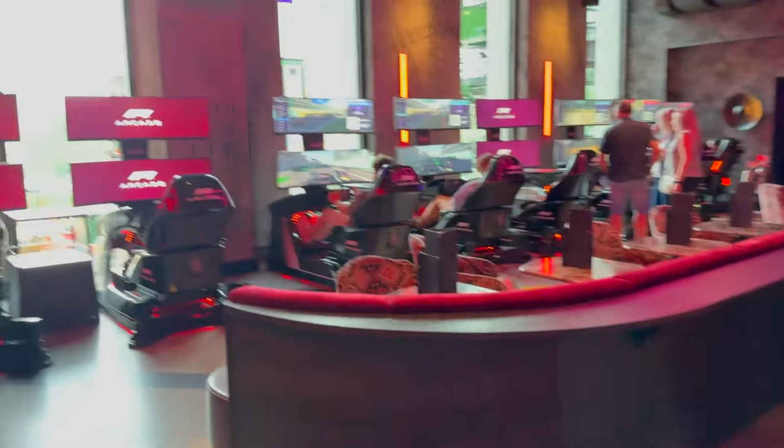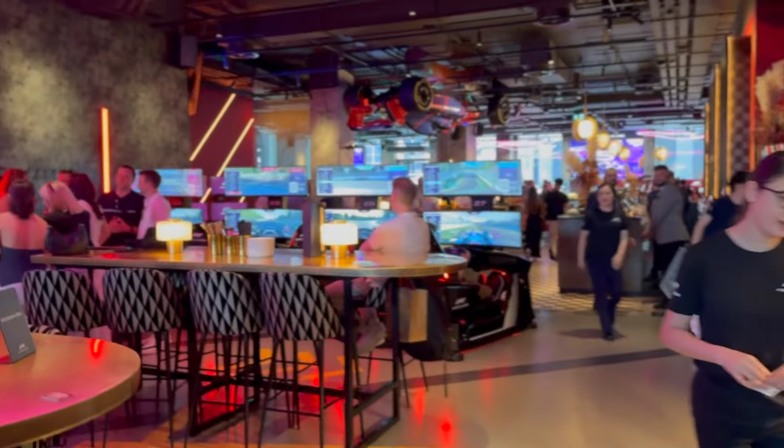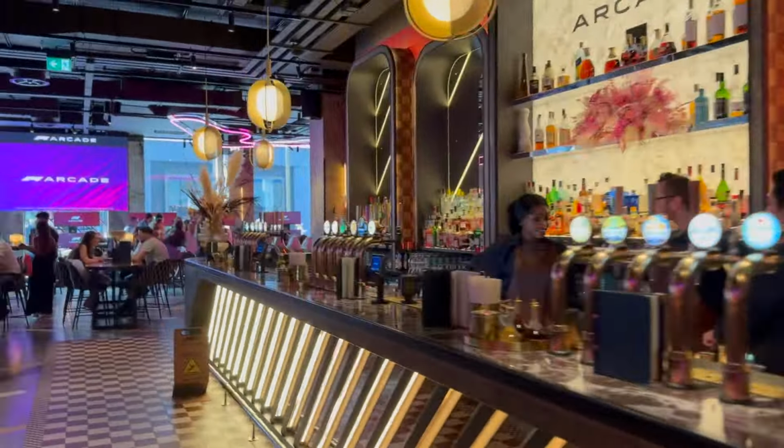And that's it. That's a tour of F1 Arcade in Birmingham. I highly recommend, if you're into Formula One in any way, shape or form, to come and check it out. Even if you're not, they've got nice food, a bit of music and a bar area, so nice place to hang out. Right, let's go and absolutely destroy my family then at Formula One racing.